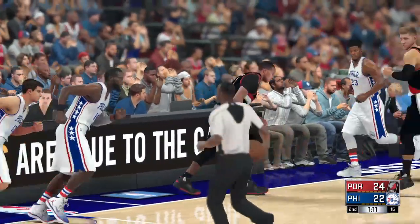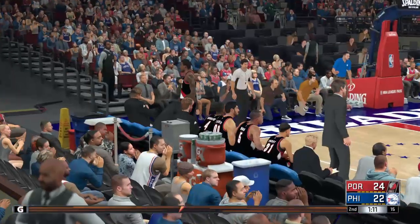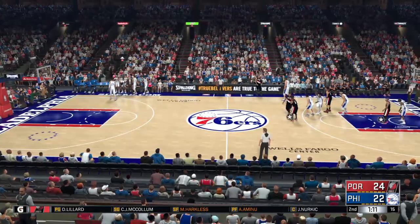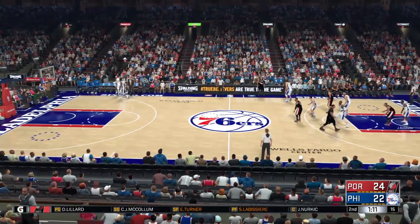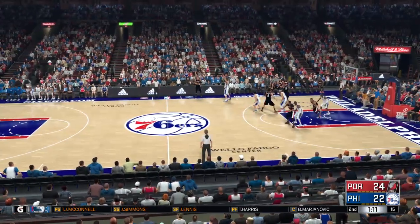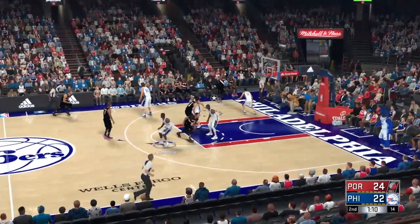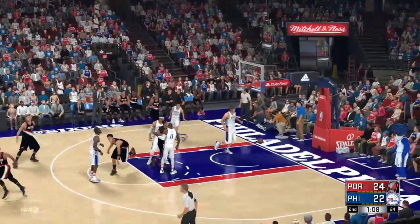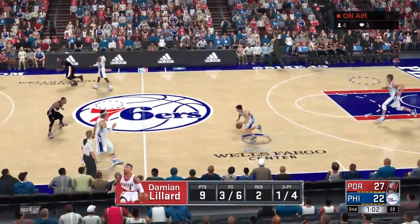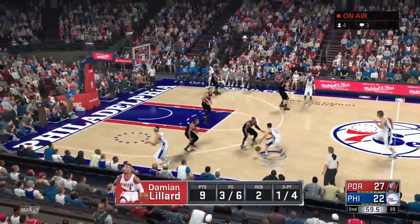And the 76ers with some changes. James Ennis, he'll check in for Butler. Simmons comes in for J.J. Redick. And it's T.J. McConnell in for Simmons. And then for the TrailBlazers, Bessier comes in for Al-Farouq Aminu. And Turner subbed in for Harkless. The shot by Lillard, wide open. Good on the triple. Lillard's got 9 points. And now he's taken a solid opening in the quarter and built on it here in the second.